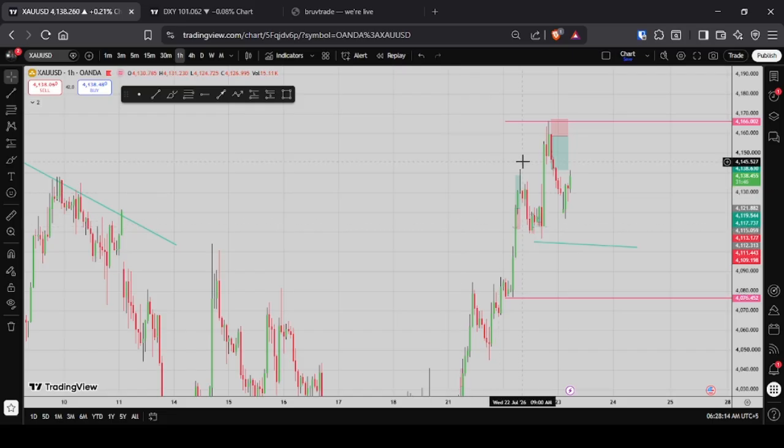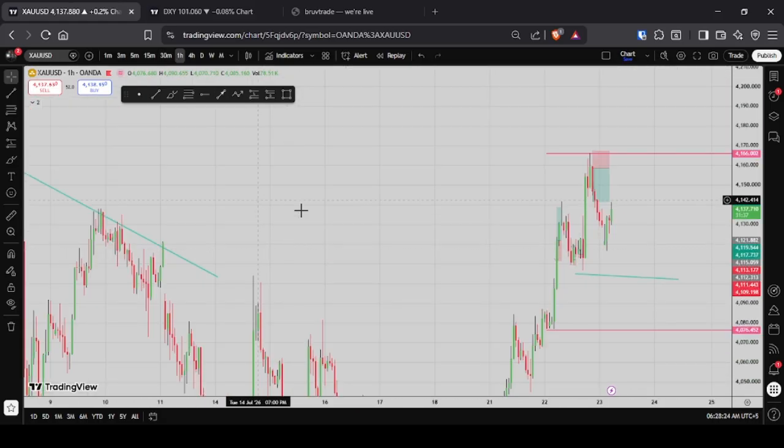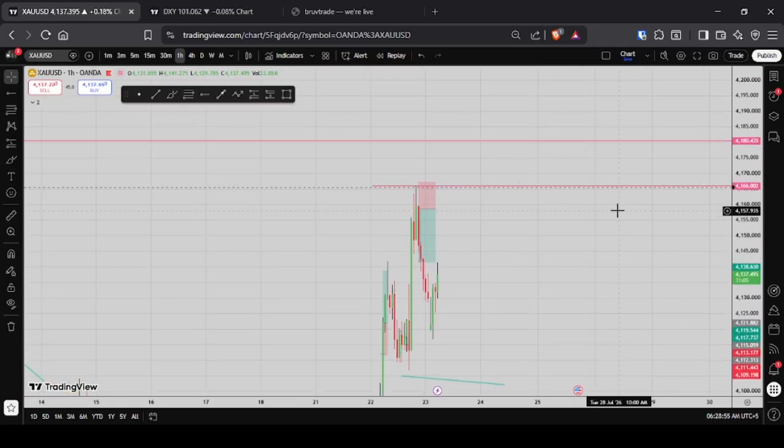Right now, I'm thinking it is in a pullback and it is going to achieve this high right here because it feels weird that it went so closely up till here. So I think it just went down, like a pullback, and the next target should be this level right here. If the candle closes above this level, we can expect a buy trade up till here.